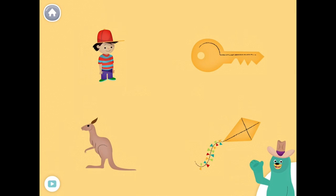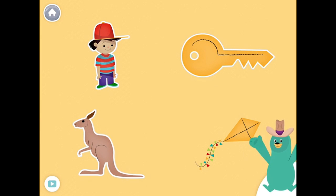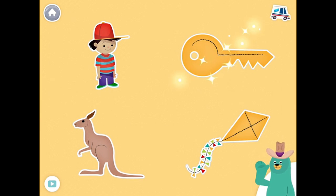All of these things start with the K sound. Tap them all and listen to the K sound at the beginning. Kid, key, kangaroo, kite. Great!